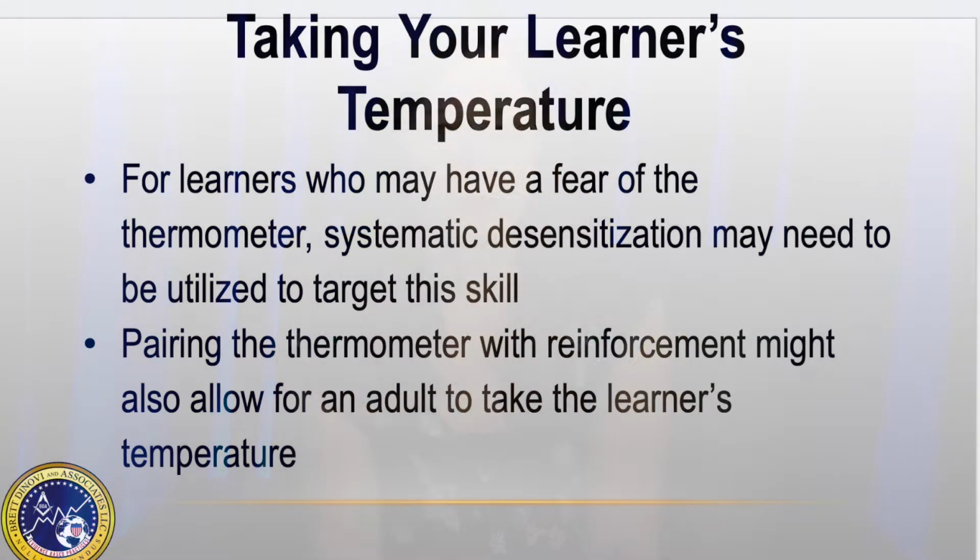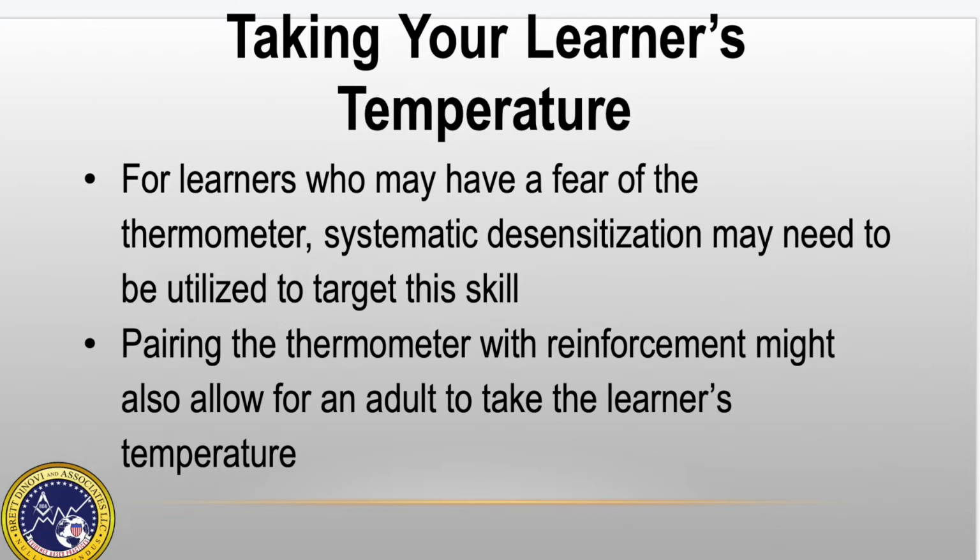One of the quickest ways to measure the possible presence of COVID is to take our temperature. There are a variety of thermometers out there, but the easiest one is probably the type that can scan a person's forehead. For learners who may have a fear of the thermometer, systematic desensitization may need to be utilized to target this skill. Each intervention is going to be learner-specific, so even pairing the thermometer with reinforcement might allow for an adult to take the learner's temperature.